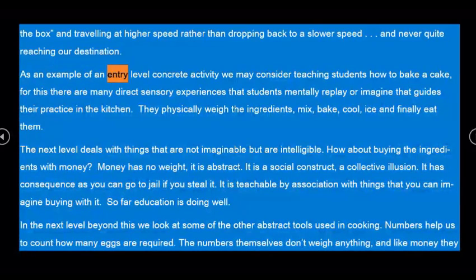As an example of an entry-level concrete activity, we may consider teaching students how to bake a cake. For this, there are many direct sensory experiences that students mentally replay or imagine that guide their practice in the kitchen. They physically weigh the ingredients, mix, bake, cool, ice, and finally eat them.